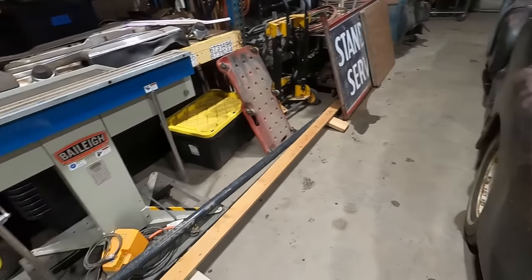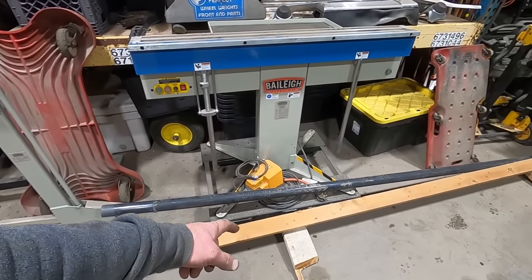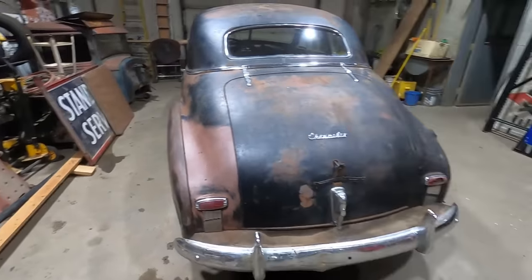Yeah, we got a mess in the shop. And we're doing a little plumbing. We're doing a little carpentry. We might get into some electrical.